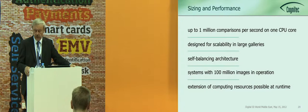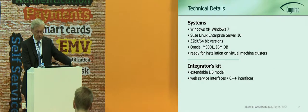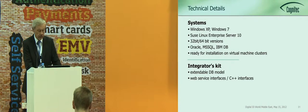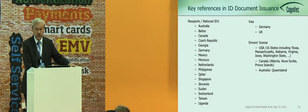Which means that if you have a 20 million database, let's say, you can easily run identification against that database and get the results in a couple of seconds, which is required in document issuance, because document issuance can be a high volume process where you produce thousands of documents every day. It's a client-server architecture. I don't want to go through this at the moment here. We support different operating systems, different database systems that we can connect to. And again, we have an integrator's SDK so that you as an integrator can integrate into maybe existing workflows or new workflows that are customer specific.